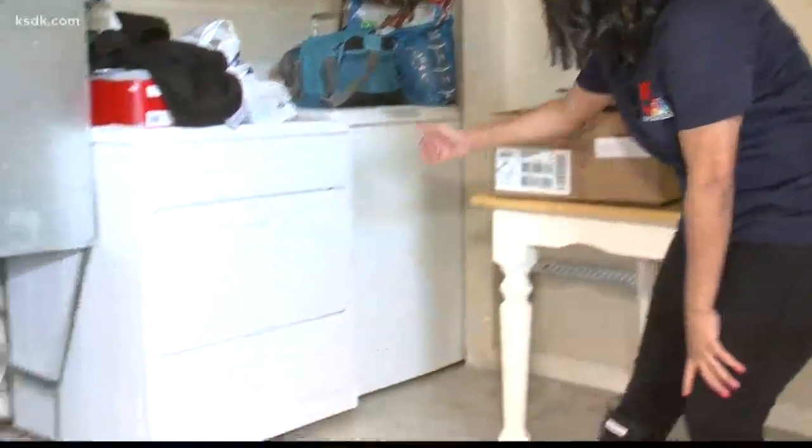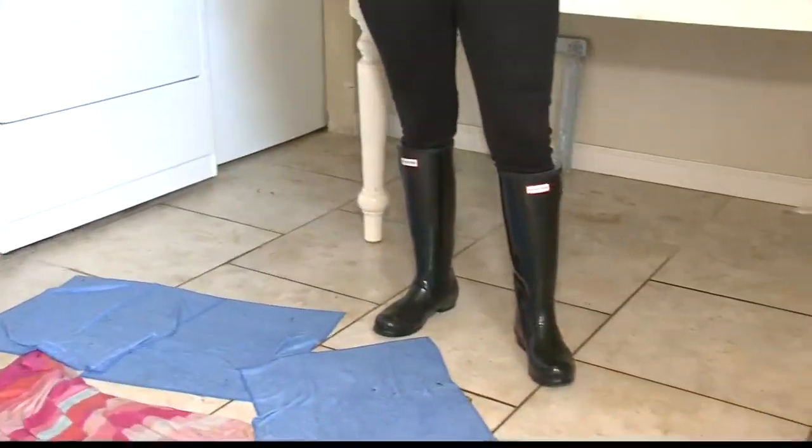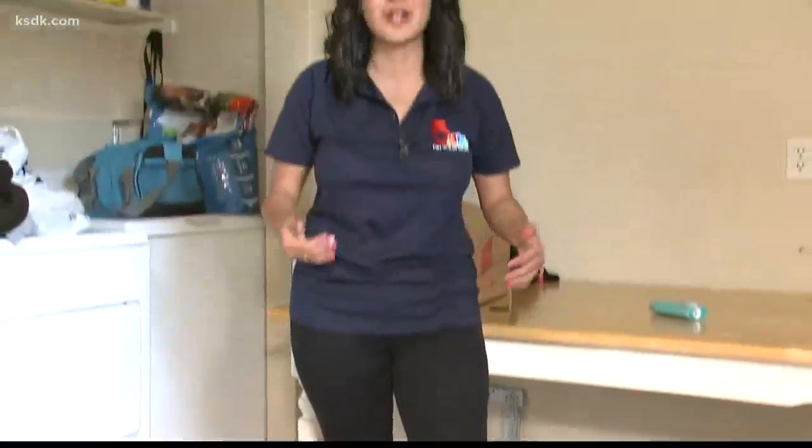Most of the water is gone now, but just a few days ago, water was flowing from underneath this dryer. And just to give you an idea of how high that water was, the owner tells me it was up to her ankles. But floodwaters are the least of their worries.